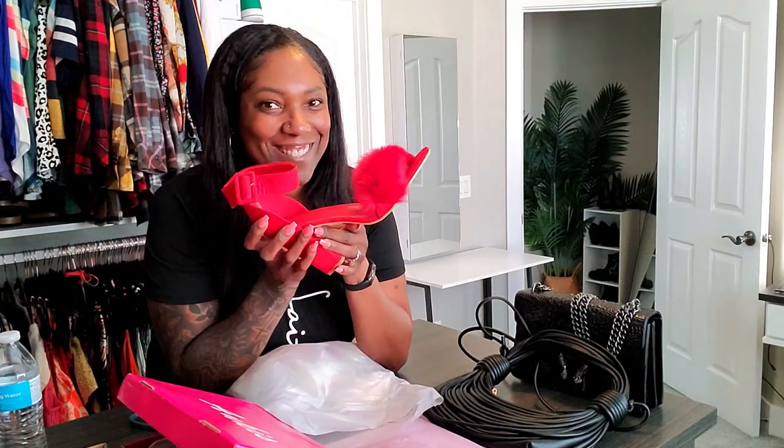But yeah, I'm in love with these shoes, you guys. These are so cute. These are so cute.